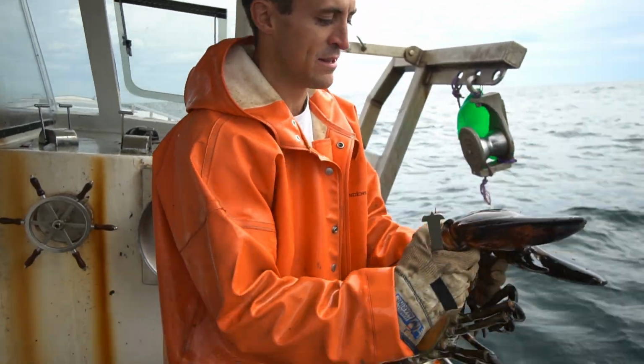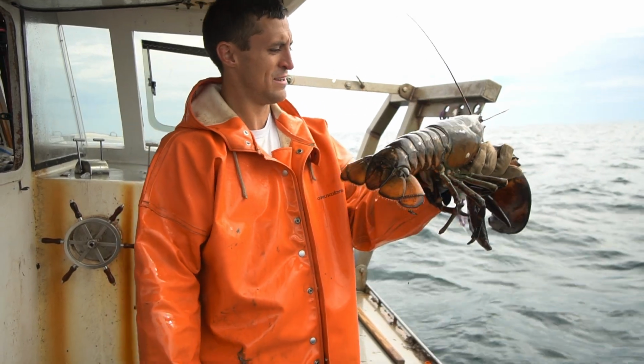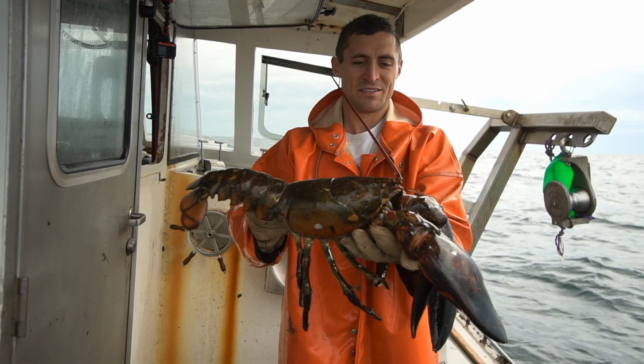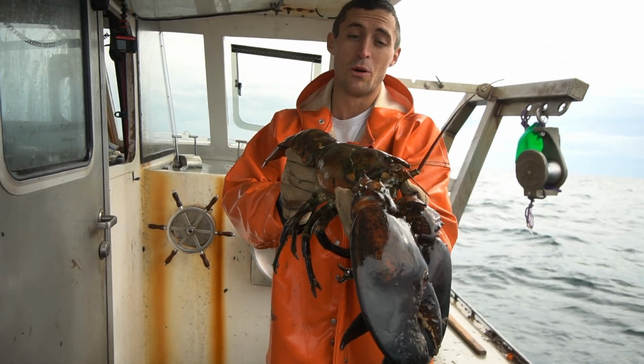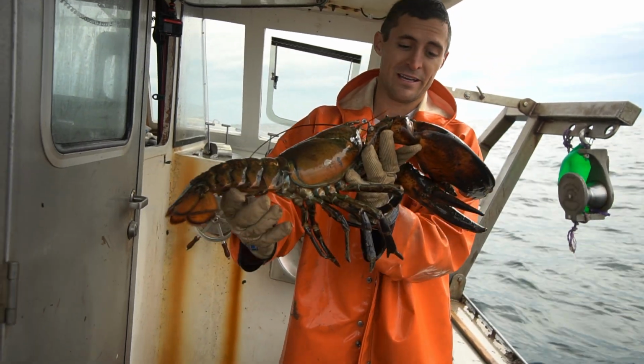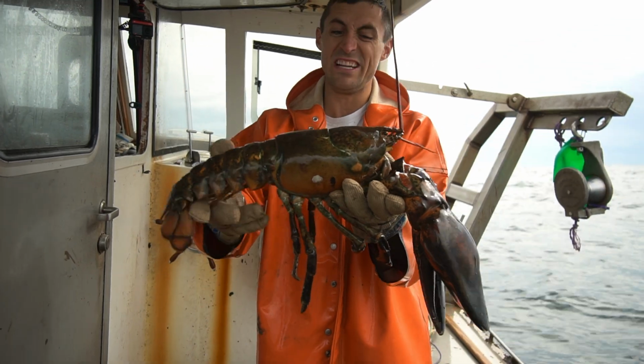Then they're protected. These are the best at breeding. Once they get over 5 inches, they're prime breeders. It's estimated that they're roughly 7 years old to a pound, so it's pretty mind-blowing to think about. This lobster is probably 10-ish pounds, so 70 years old, maybe 80 years old.